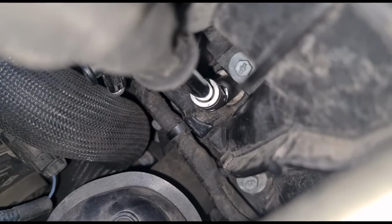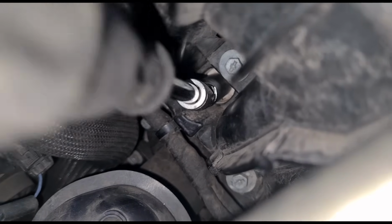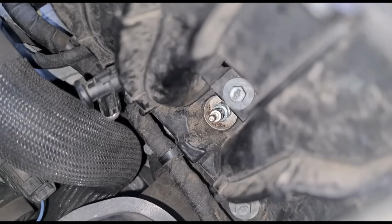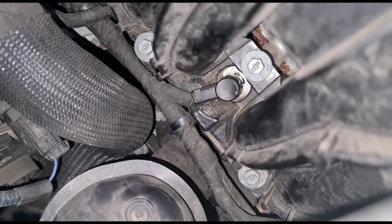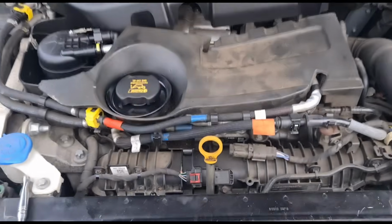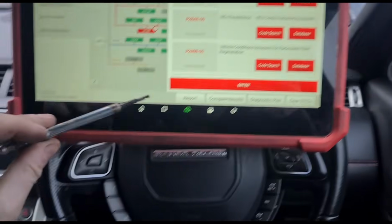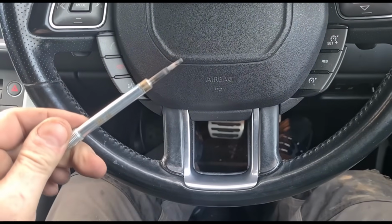Okay, we've got the glow plug in there, torqued down. Now we can just get that out. So that's it. Now we've got the connector plug back on. We can come back out. For now I've just replaced the one glow plug. We'll have a chat with the customer in a minute if he wants to do all 4.